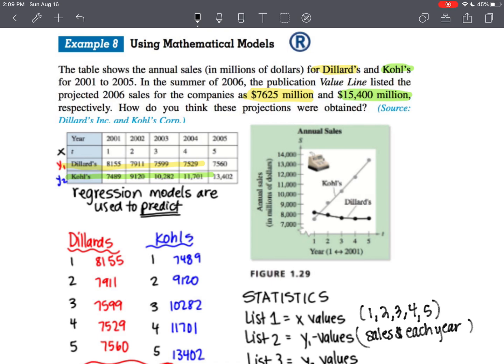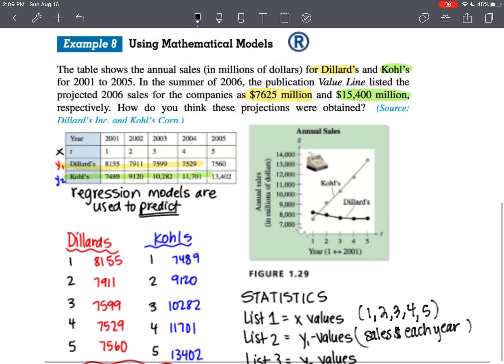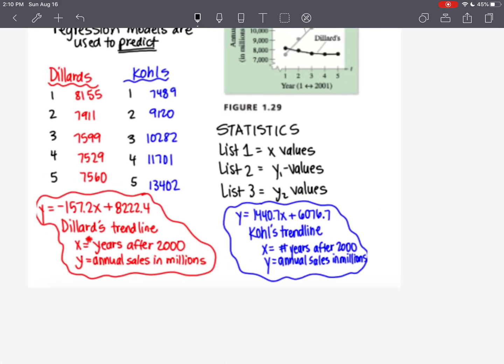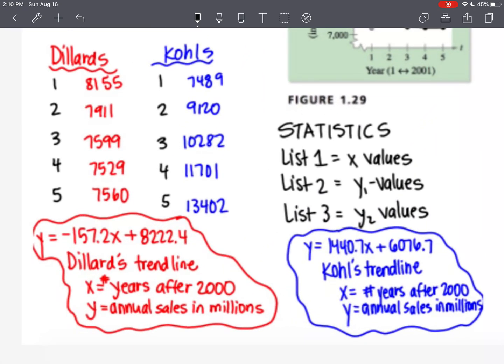So we'll put in the values for Dillard's, and then we're going to calculate the linear regression. So we use our statistics part of our calculator. We get that regression line. We're going to save that. We're going to write down our value right here. So let me come over to this next page.